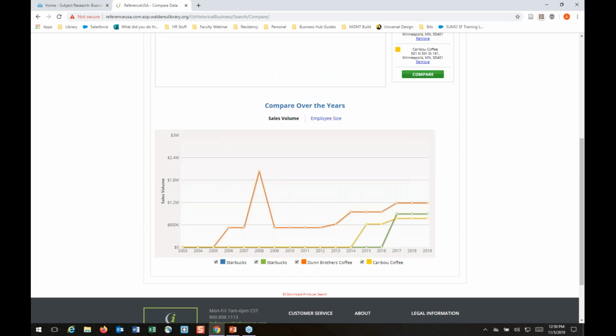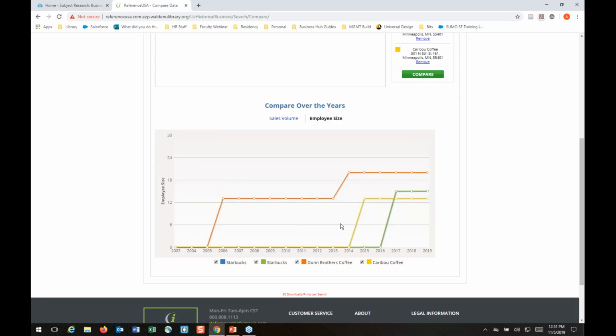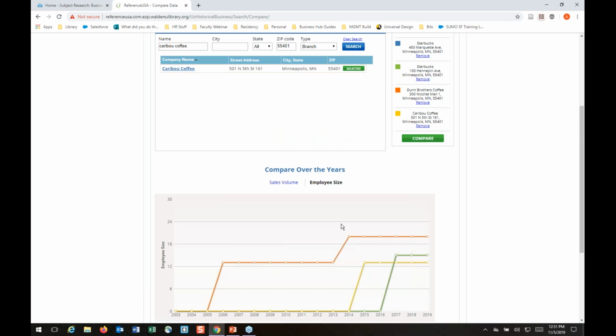So it'll give me information about when they opened, and then their sales volume, how much they make a year. It looks like for some reason they made a lot of money in 2008. Not sure why, but sure did. And then comparison, as far as date. And then you could also see, well, how many people do they employ? And I think that's pretty cool that you can come in here and make a comparison for that.